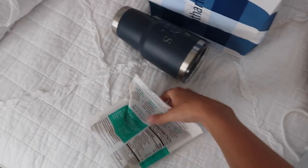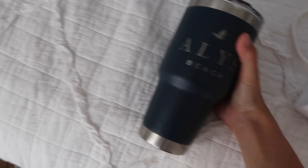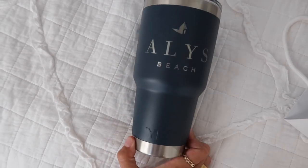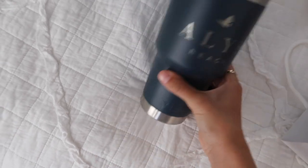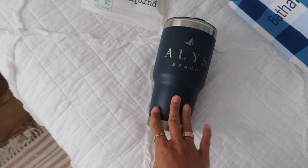Just got home. I want to show you guys what I got super quick. It's my breakfast. I got this cup. I'm obsessed with it. I love Yeti cups, and my dad was putting alcohol in mine, so it kind of ruined it. So I wanted to get a new one just for like water purposes. So this is going to be just for water.